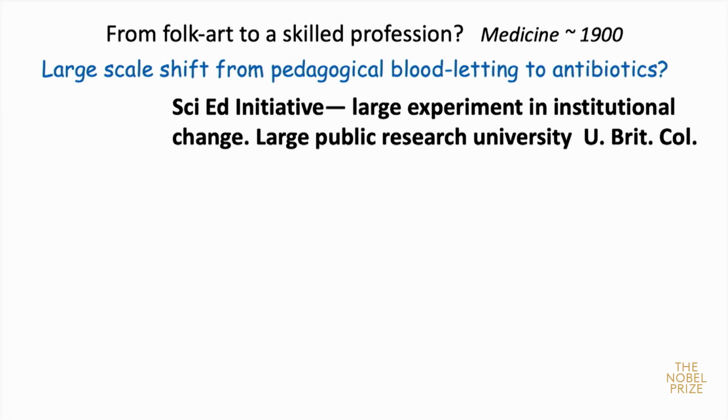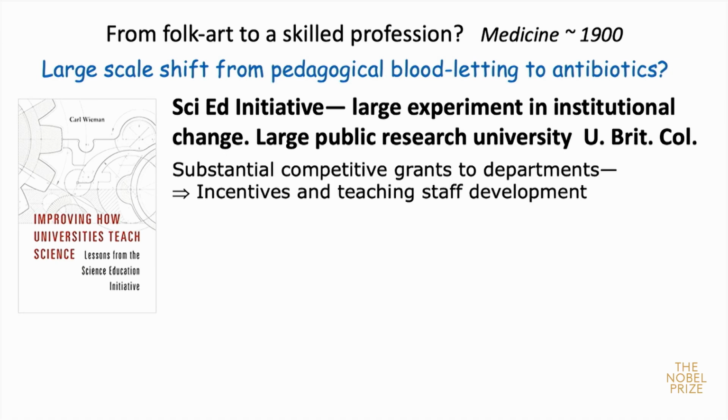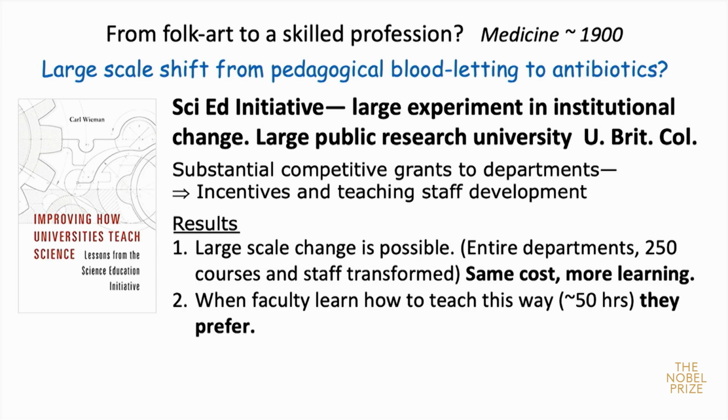So I led a big experiment at University of British Columbia on trying to do this, try to change the teaching across many science departments there, and discuss the details in a book. But the basic elements of this are we had substantial competitive grants to departments that really provided them with the individual level with incentives and teaching staff development in these teaching methods in use in their disciplines. And some of the most important results is first, we showed it was possible. We changed entire departments, how they taught, and hundreds of courses and teaching staff, and ended up with the same cost, just much better results in learning.